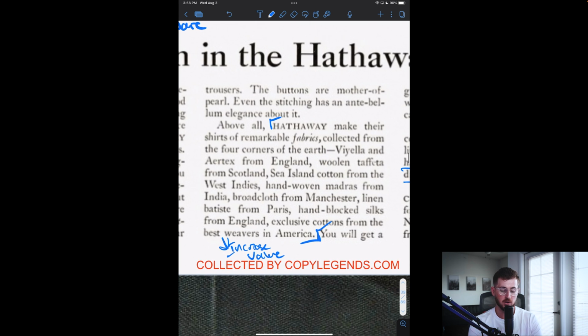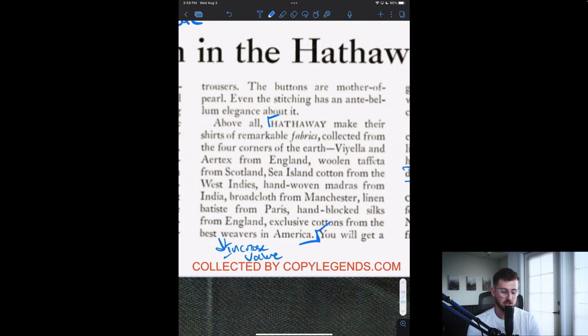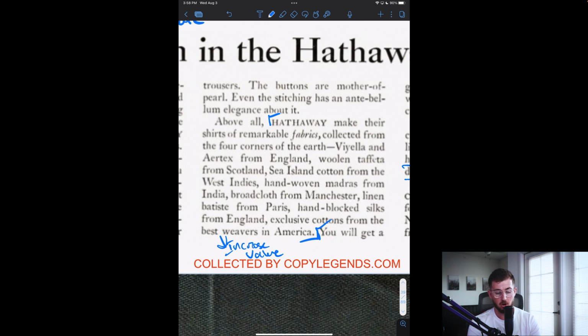Okay, cool. Now this next paragraph increases the value of the product, the perceived value. An easy way to increase perceived value is by positioning the materials that make up your product as something extremely hard to get. So above all, Hathaway make their shirts of remarkable fabrics collected from the four corners of the earth. I can't say those. Viyella and Aertex from England, woolen taffeta from Scotland, Sea Island cotton from the West Indies, hand-woven madras from India, broadcloth from Manchester, linen batiste from Paris, hand-block silks from England, exclusive cottons from the best weavers in America. So it's really increasing the perceived value of the materials in it.